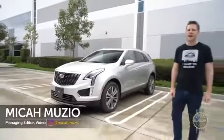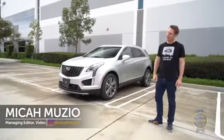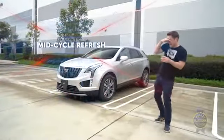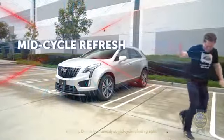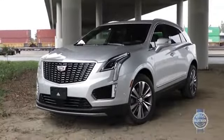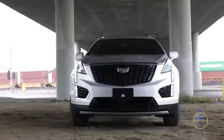Cadillac has updated their XT5 SUV. Bust out that graphic. Oh, that is blinding! How do we not have a warning for that? While I regain my vision and composure, let's talk about what's new in this refreshed XT5.